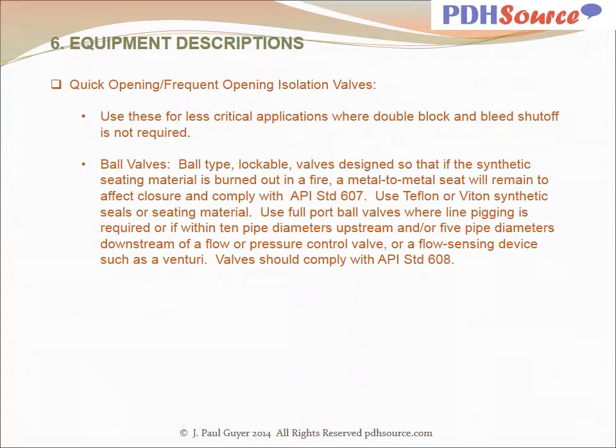Use full port ball valves where line pigging is required, or if within 10 pipe diameters upstream and or 5 pipe diameters downstream of a flow or pressure control valve or a flow sensing device such as a Venturi tube. Valves should comply with API standard 608.